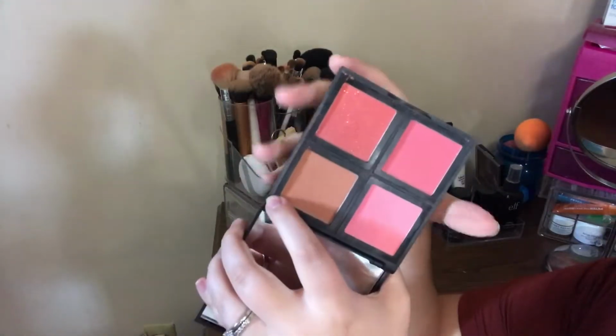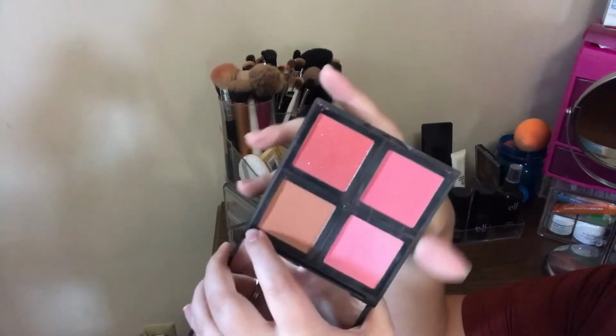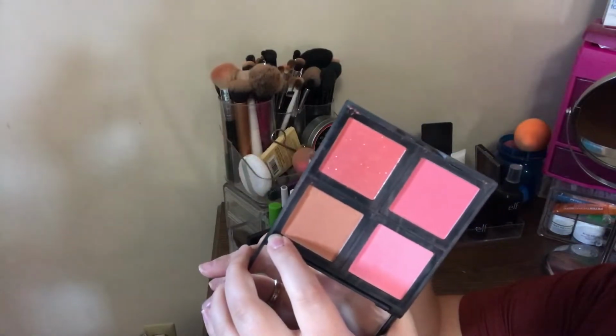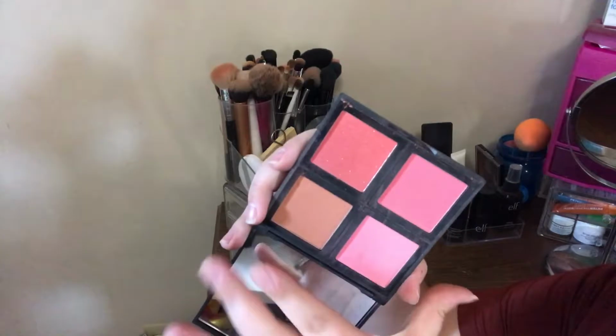I really love. You can use this as a really warm tone bronzer, but I think it's beautiful on those days you don't have time to wear bronzer and you just want something all over your cheeks. This is a really good option for that. They're really blendable, super pigmented. You have to be careful, but they're awesome quality.